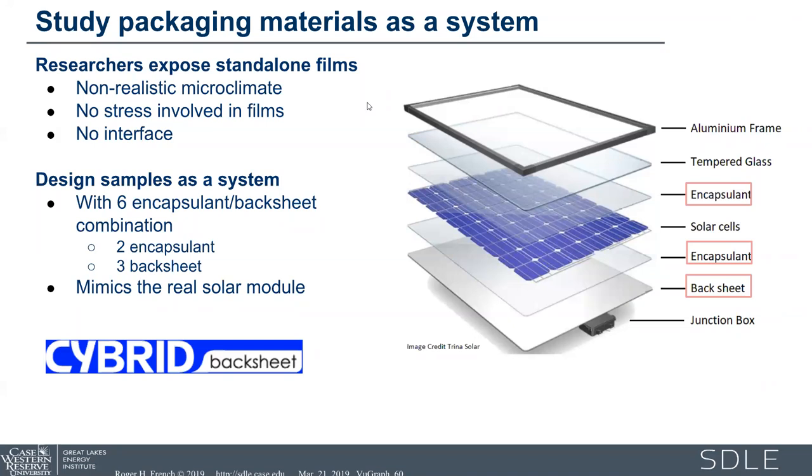However, in our project, we're trying to put the different encapsulant and backsheet into a whole system so we can see how the encapsulant and backsheet, including the cells, perform together. So we are adopting a different structure of sample that we will refer to as coupons, and that includes a piece of glass, 2 layers of encapsulant and backsheet. So we have a more realistic representation of the solar module. And all the materials are provided by Cybrid Materials.